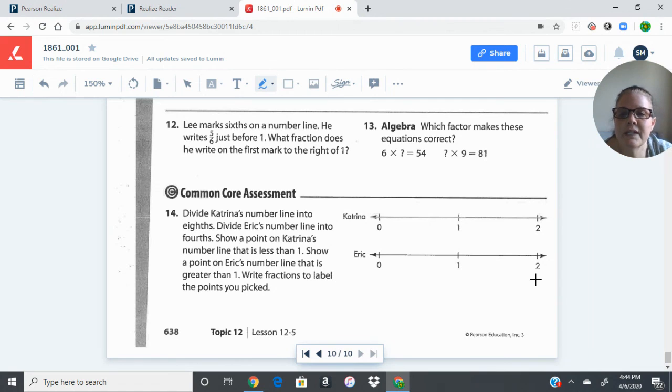And then number 14 says divide Katrina's number line into eighths. Divide Eric's number line into fourths. So this one needs to be broken into eighths. So 1, 2, 3, 4, 5, 6, 7, 8. And then you keep going. 1, 2, 3, 4, 5, 6, 7, and 8. This one we need to break up into fourths. 1, 2, 3, 4. 1, 2, 3, 4.